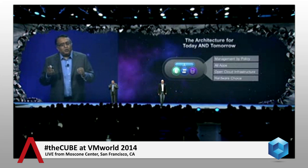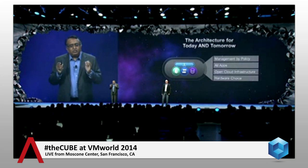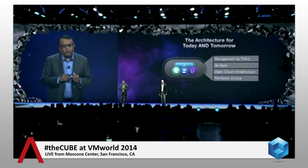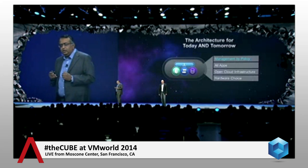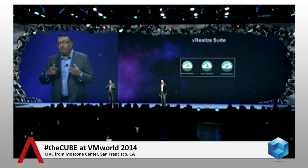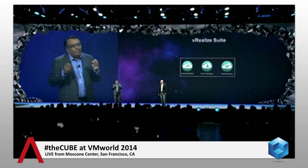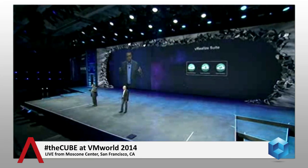Enough of that. So now let's look at the next layer up, management. So yesterday, Pat announced our vRealize suite. Now try saying that fast twice. vRealize suite, which is our comprehensive cloud management platform solution that combines cloud automation, cloud operations, and cloud business all together. Now, we have come a long way in our journey in the management space.